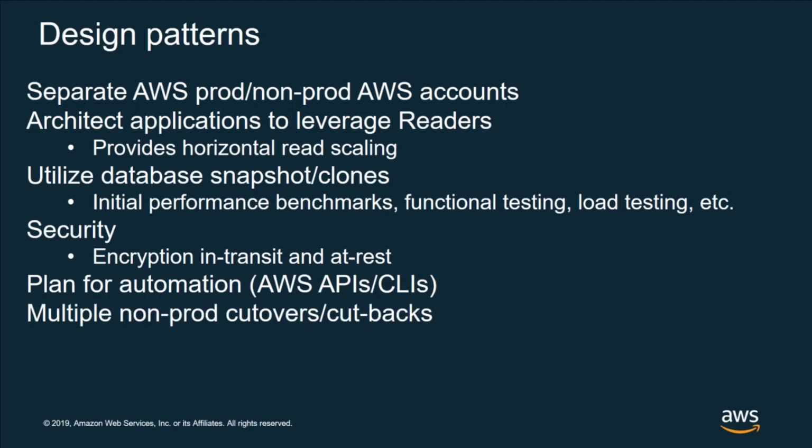One other thing I wanted to note is that we performed a lot of non-prod cutovers and cutbacks prior to our first FC cutover. This was also just invaluable to learn every time. Multiple iterations of doing this. Every time we really learned quite a bit, and it helped us to be successful the first time in our first FC without issues, and beyond that.